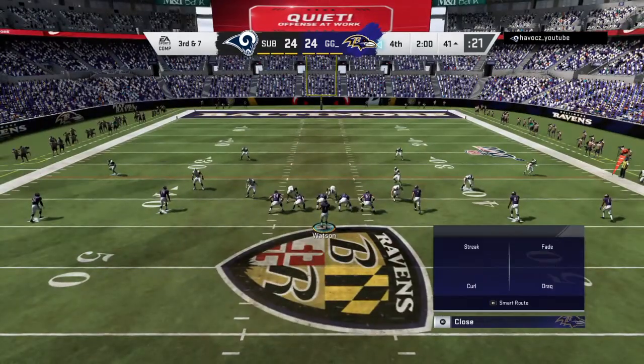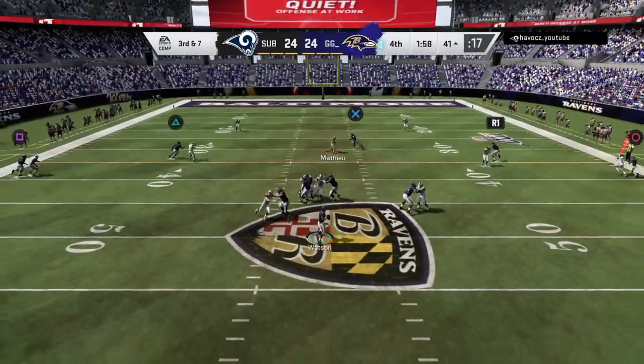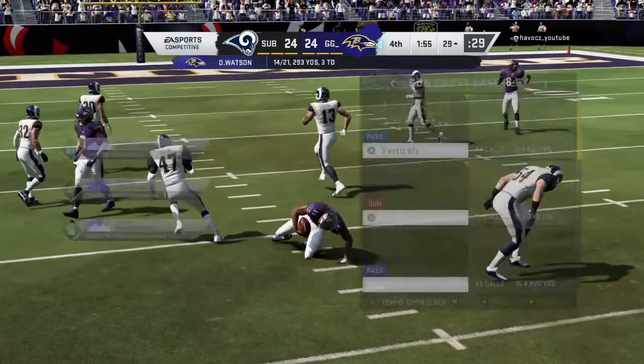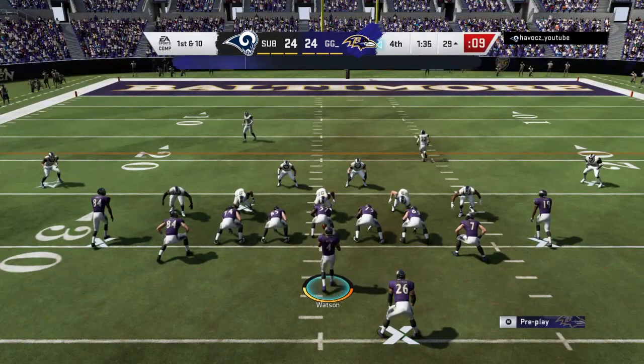So it's Raven football here as we welcome you back. And they're facing a big 3rd down now in this tie ball game. Now Watson. Oh, what a catch there by Cooper. And this is going to be another first down as the tackle's going to be made at the Rams' 29-yard line.